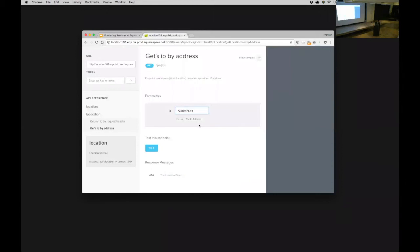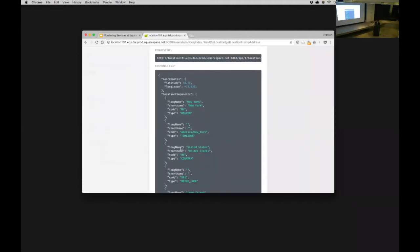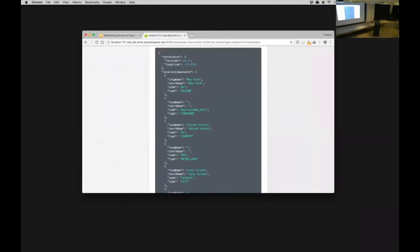And this is the location in the production environment. I'm just going to put something in here and say try, and it will tell me that I am in New York and give me a bunch of other information. This is live in production, so as a potential consumer of your service, I can play around with your endpoints to see if they're going to meet my needs so that I can adopt them. So that's what we provide through API documentation.